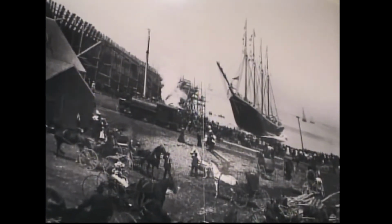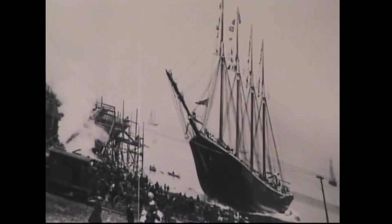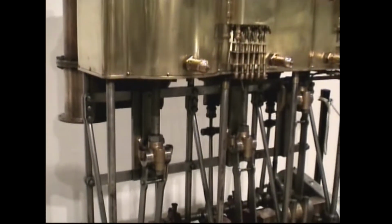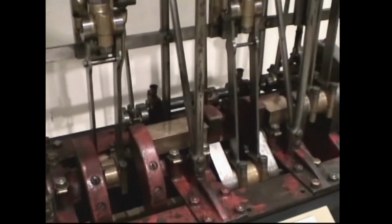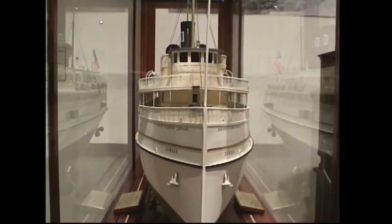This was the launching of the schooner John Caldwell, built at Cobb, Butler and Company Builders in Rockland, Maine. Schooners and yachts like this use the 1897 Hirschoff triple expansion steam engine. This was the Eastern Steamship Company's SS Camden.